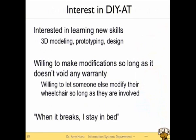So overall, our participants had a really strong interest in do it yourself. And they saw this as a good way to get the things that they needed. And these participants were also interested in learning new skills, including starting to look at 3D modeling and design, so then they could actually have control over these modifications. Additionally, one of our female participants was very interested in customizing the color of her assistive technology. She was very sad that her communication device was pink and her wheelchair was purple, and she really wished they were the same color.